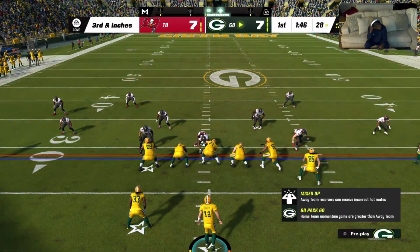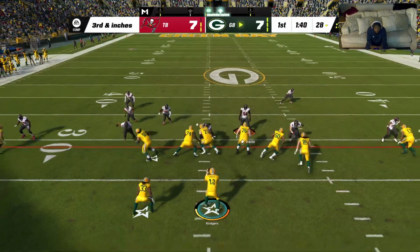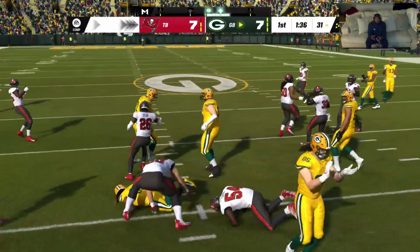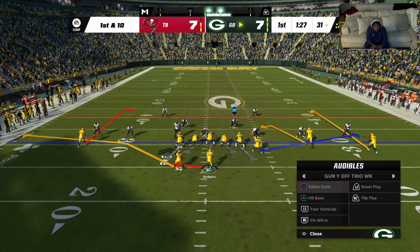And how about the dime look here? 6 DBs on 3rd and inches. Daring them to run the ball. They'll try and run for it with Jones. And he's going to get to the 31, enough for the first down. Line of scrimmage, the 31 now on 1st and 10.